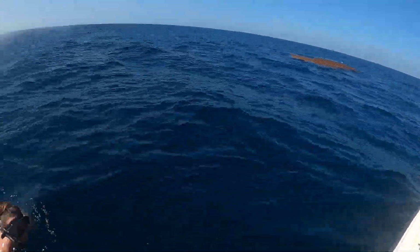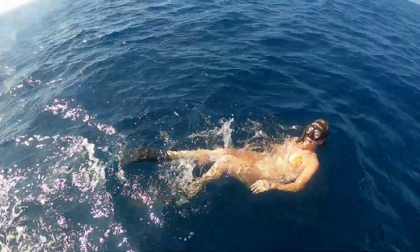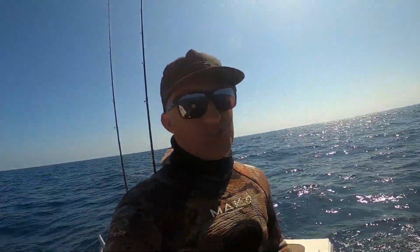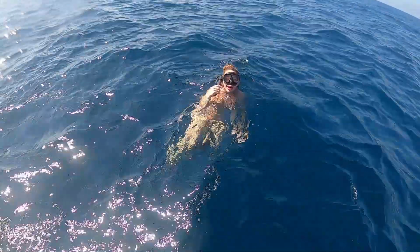She's still trying. There's the kelp. There's Lauren, living her best life. We'll get you a fish, don't worry. Even if it's a blue perch, she can shoot one off the kelp paddy. You're gonna shoot a fish today. Let's go.